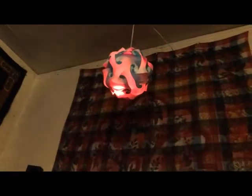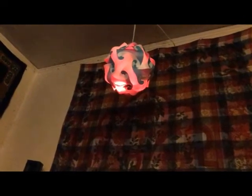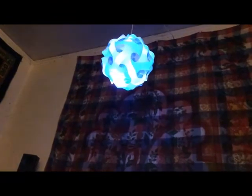And then it gets dim and light. Anyway, so yeah. I went to Romancing the Stone today, which, if any of you know what that is, it's like a makeshift witchy shop. Not really, but it is. And I got some cool things.